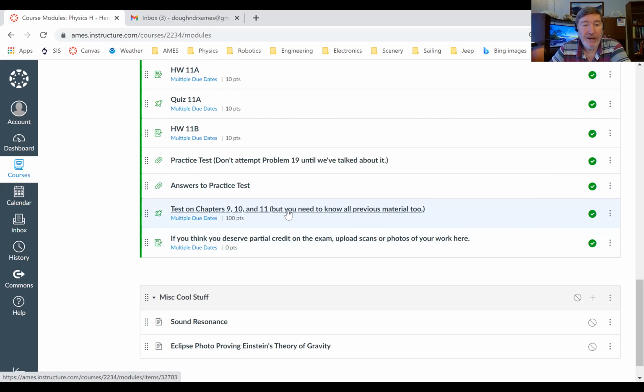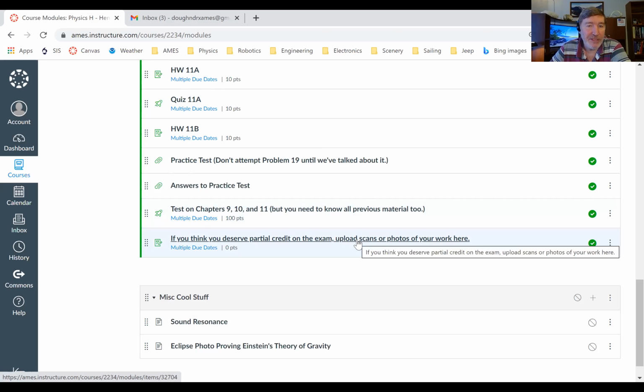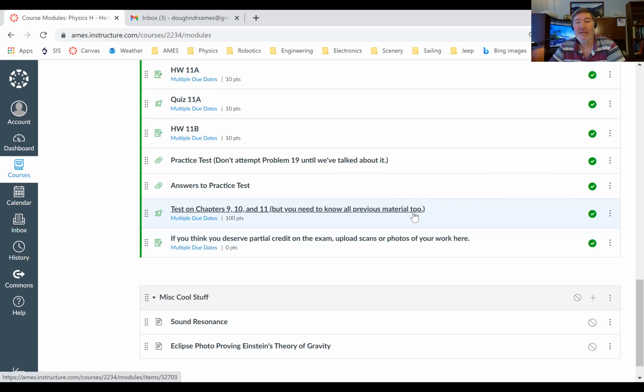So you'll see that I do have a placeholder in here for the test. It's just a placeholder right now. There's nothing there. If you were to click on it, it'll tell you that it's locked, but it's there. And then underneath it, I've got a placeholder where after the test is over, if you upload a scan or photograph of your work, then maybe I'll give you partial credit on the 5 pointers, just like I always do. All right, and then here's tonight's homework, but let's not talk about tonight's homework just yet. Let's first talk about the answers to last night's homework.